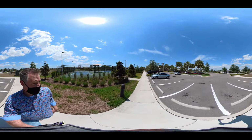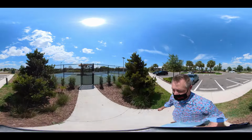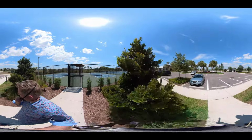All right, let's take a little walking tour. The clubhouse and the tennis courts. Look at this, they even have pickleball. A couple of pickleballs, a couple of tennis over here. It's fantastic.